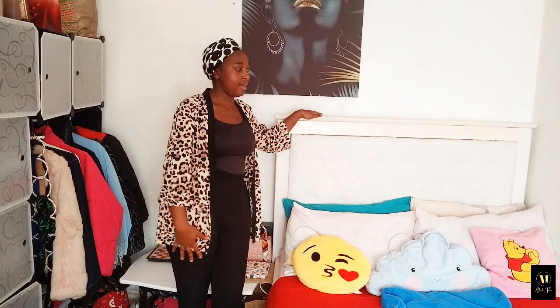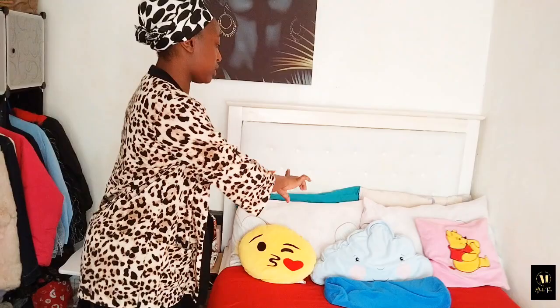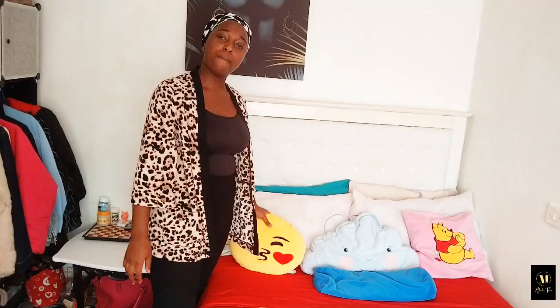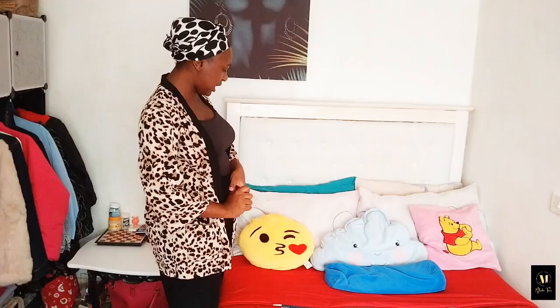The pillows, I got them from Kamkunji. I think I got each pair at 800, though I am not really sure because I got them a long time ago. So I got the pillows at 800 a pair. For these four pillows that are unique on this bed, I got them from Think Twice. Very affordable. I think it was going for 5100. Yeah, I think that was the price range.